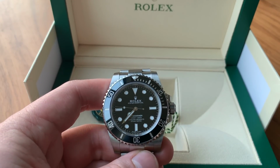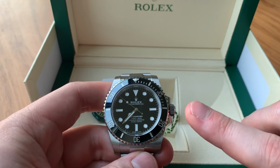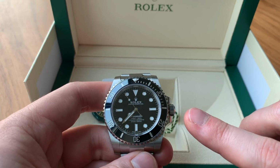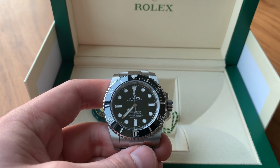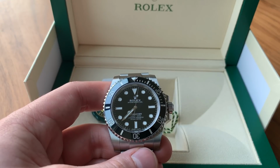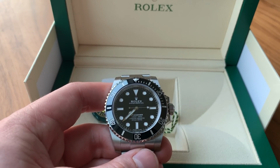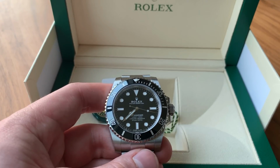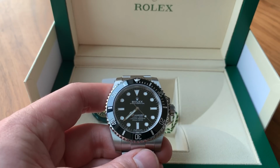Another thing I would say is that this model has been out for a while. Well, it came out in 2013, didn't it? So people have had 6 years to get their hands on this. A new release like the Batman, that's going to be a whole different story because that was just released. So there will be a bunch of people that don't yet own that watch that want to get that watch. So the waiting list for that would be enormous. Same goes for last year's Pepsi. Again, that's only been out for a year.